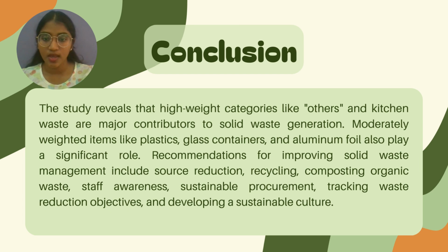Finally, conclusion. As a conclusion, high weight categories like others and kitchen waste are major contributors requiring efficient management strategies. Moderately weighted items like plastic and glass containers, aluminium and steel cans, and aluminium foil also play a significant role. Lighter items like paper and plastic bags contribute less to the overall waste generation because individually they are less heavy.